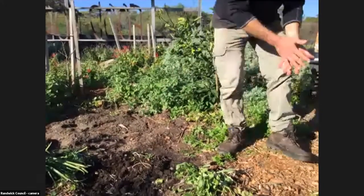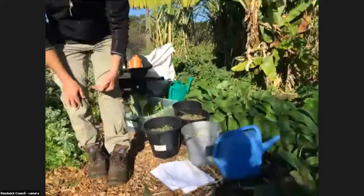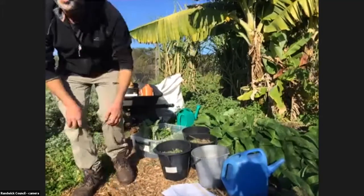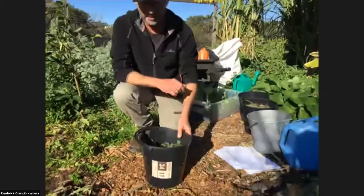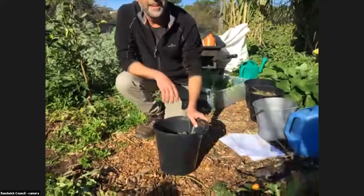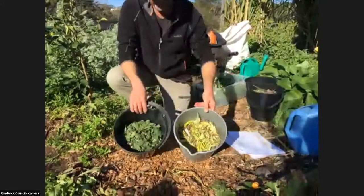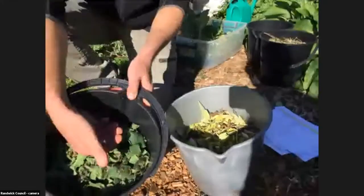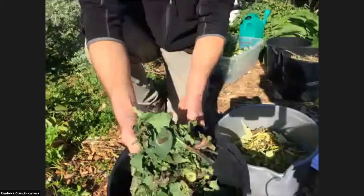Step two is to put some sort of mulch over the top. You can go and buy mulch, which is okay if you don't have any. Sugarcane mulch and lucerne are really good. This morning in our PermaBees, we were just pottering around, harvesting stuff. We've basically mulched up a few different plants, and I just wanted to show you these. This one is mulched up comfrey. Comfrey is this plant here.